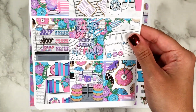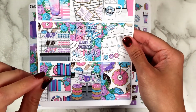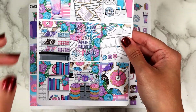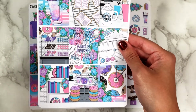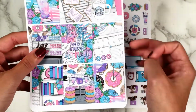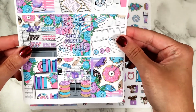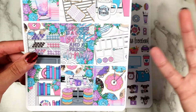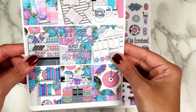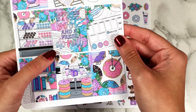I love the colors on this kit too. Let me just say, blues, pinks, and purples will always get me in a kit, and Creating and Co does this a lot. Paige is really good about using this color scheme, and I have so many kits from her in this color scheme, and I love all of them. I want to use all the holo foil with them, so that's probably what I'm going to do. Although I do also have a lot of blue, pink, and purple foil, so we will see. Could be a mixed media moment.